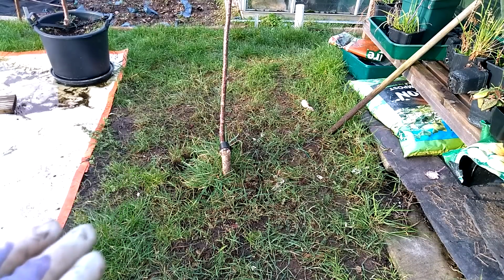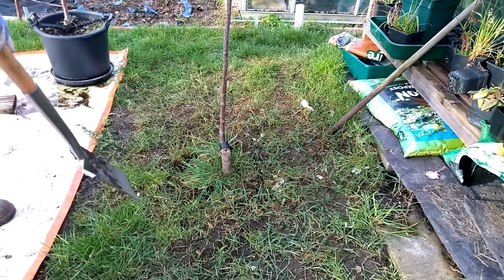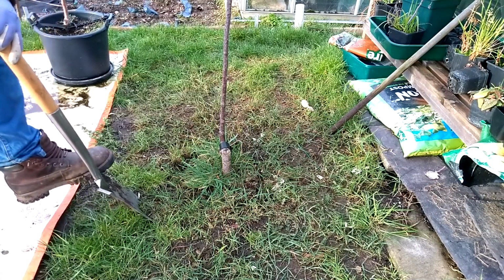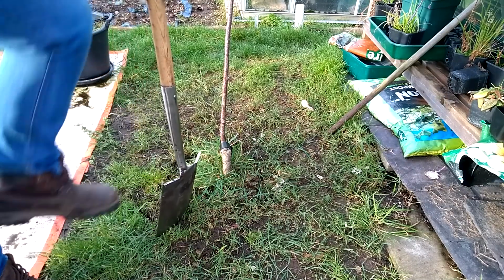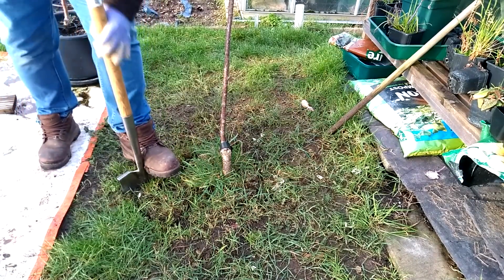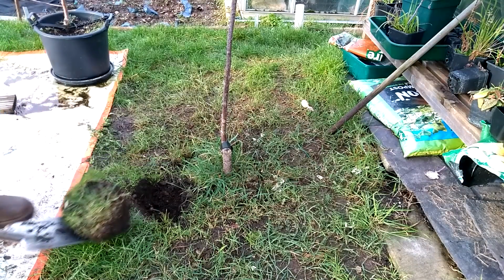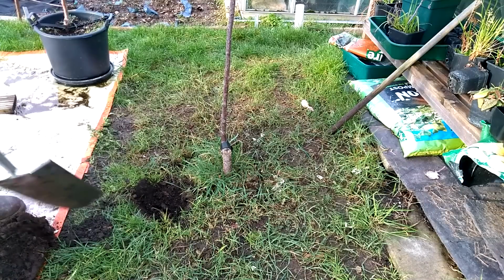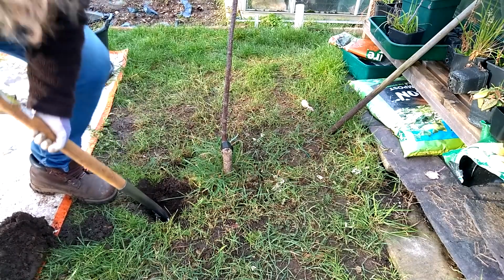Now obviously what that has done is it's created a circumference where all the roots have been split. But how do I get that out of the hole? Well, I'm taking that out so that my spade can slide further down and under.